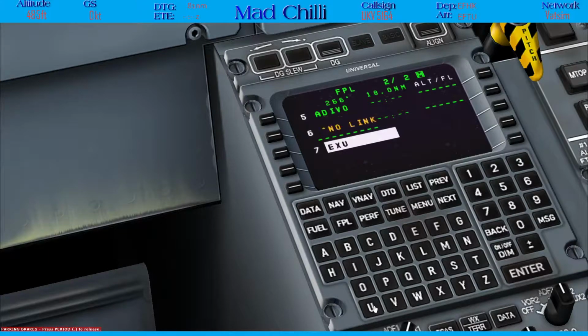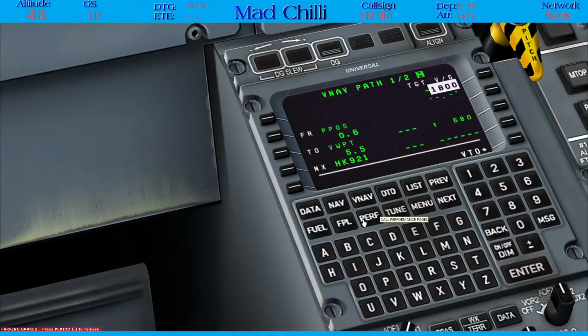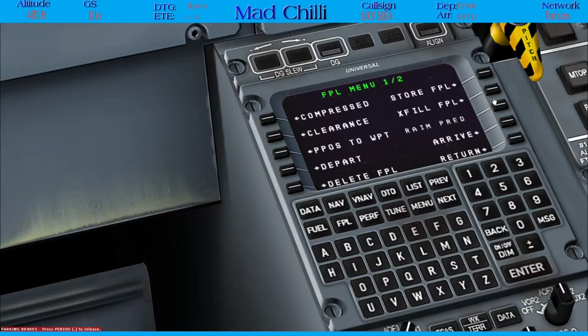Where is it? Xuper. There we go. And then from Xuper, we can delete that as well. From Xuper, we're jumping on our arrival. It's that short of a flight. It's a 27-minute flight today. So, absolutely nuts. Just really, really short flight.